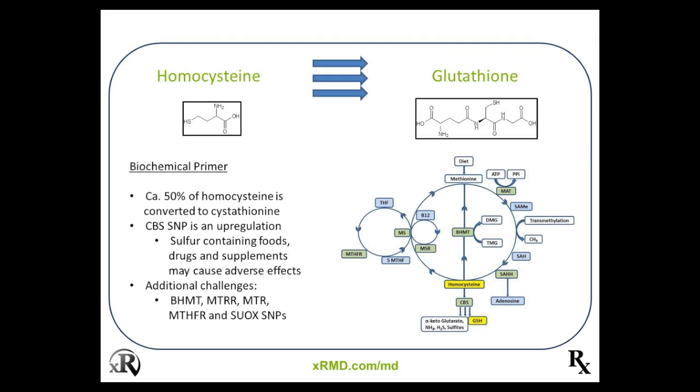Under normal physiologic conditions, approximately 50% of homocysteine is converted to glutathione, or down the transsulfuration pathway. A CBS single nucleotide polymorphism, which is basically a genetic error that exists within this enzyme system, is going to change how much of that homocysteine is converted down this pathway. With a single nucleotide polymorphism, this is actually an upregulation, which means that the speed or rate at which homocysteine is converted down the transsulfuration pathway increases dramatically.